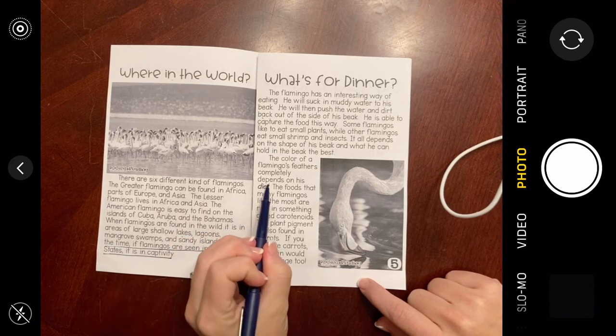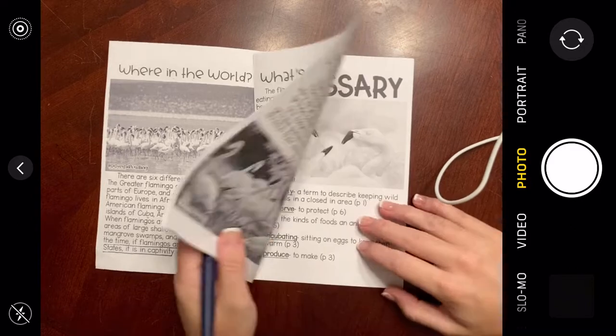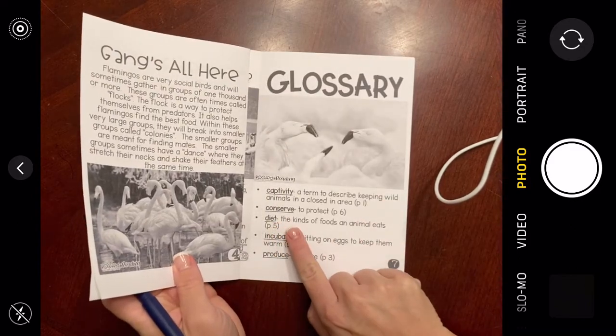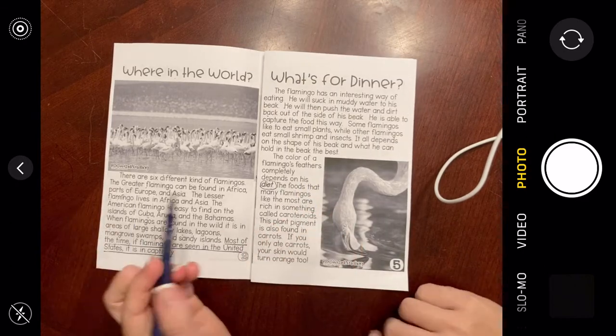Ooh, there's another word that we would find in the glossary. His diet. Let's quick look at what that word means. Diet. The kinds of foods an animal eats. Oh, so it's just what he eats.